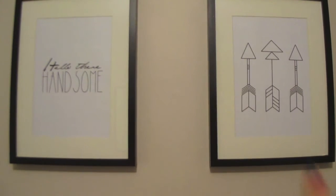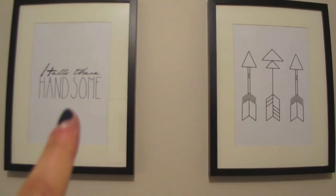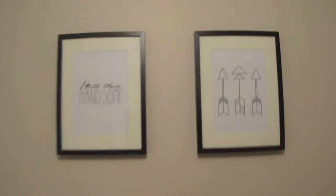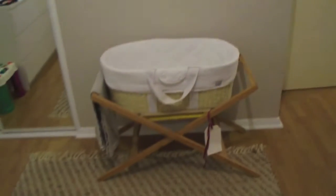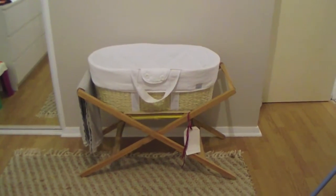The arrow one is from Ivy Baby as well, where the change mat cover was from. And this one, I can't remember where it's from, but it's an Etsy store, so I'll link it below because I'll have those details saved somewhere. And then this is his Moses basket, so this will go in our bedroom when he comes, which hopefully will be in the next couple of days.